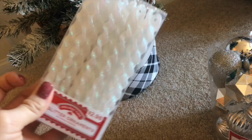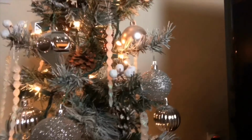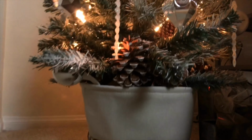Ooh, now the fun part, decorating with ornaments and frosty icicles. I'll be right back. All right, guys, here she is. She is just gorgeous. So here it is with my little white balls and the pine cones that I painted. I feel so proud of myself. I only spent $15 on all of this. It just feels so good when you're done with a project and it turns out amazing.